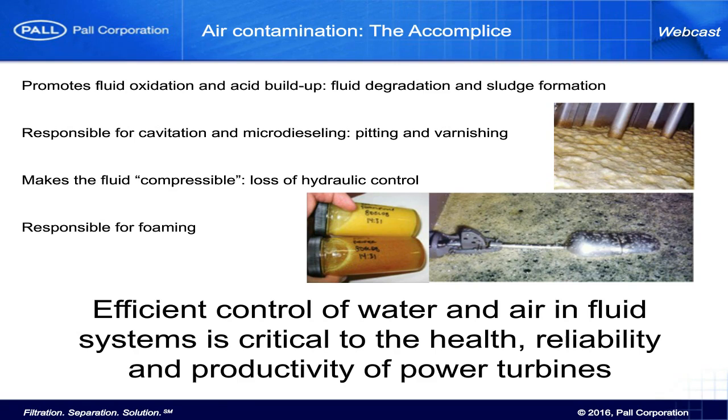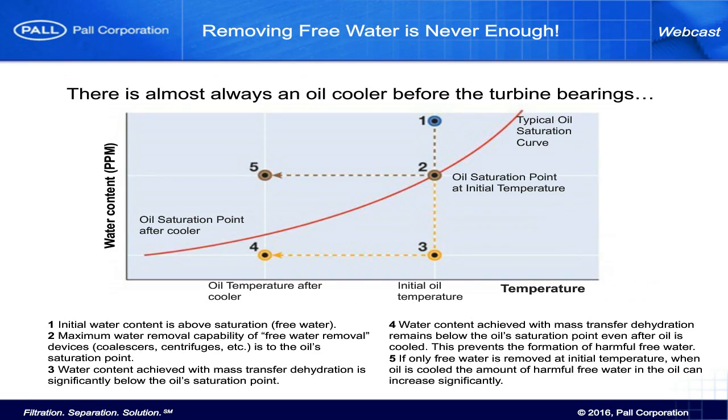So this next slide presents a concept that I think is very important for us to understand. What this shows is a typical oil saturation curve for a given fluid. And we show on this chart a couple of temperatures. Let's assume that you're talking here about a standard turbine lube oil system. So you start at the reservoir and you pump the oil to the bearing going through an oil cooler. And we'll first look at what happens at the reservoir location, because usually that's where most of the treatment will happen. So the temperature at the reservoir here I call the initial oil temperature.